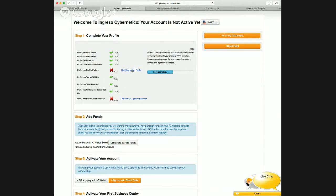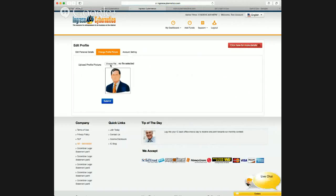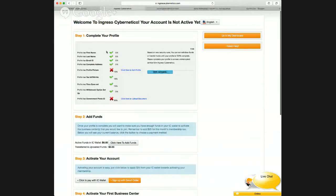I'm going to click here. It opens another page again, and you want to click right here, upload, find the image on your computer, and then submit it, and your image is going to be there. Then I'll close this tab and go back to this page, and the same thing, refresh the page. Once you upload your image, this becomes a green check mark.